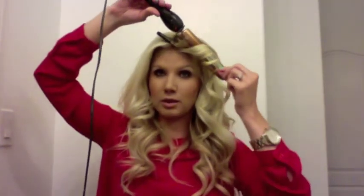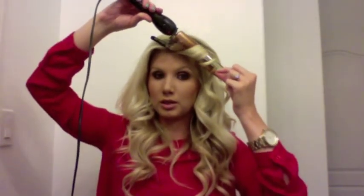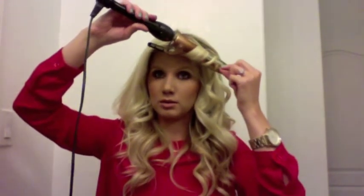And the curling iron's not really straight up and down as much as it is for the rest of the curls, but it's fine. It works this way. So it looks kind of funny right now, but I'm just gonna let it cool and jump over to this side.